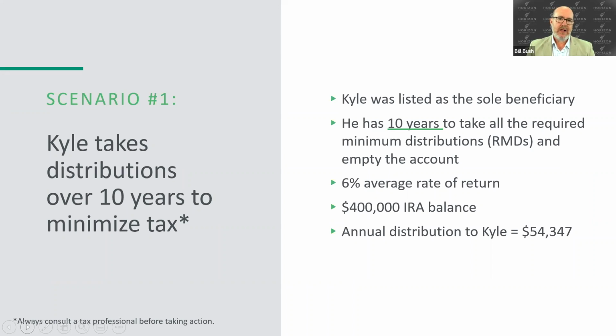We know that Kyle has a maximum of 10 years to withdraw the IRA monies to meet his required minimum distribution rules. And Kyle likes regular distributions. So he elects to take equal distributions over the next 10 years. So if the IRA earns an average 6% rate of return annually, is what we're figuring here, the payment would calculate to somewhere around the $54,347 you see there. And that's what he would take each year.